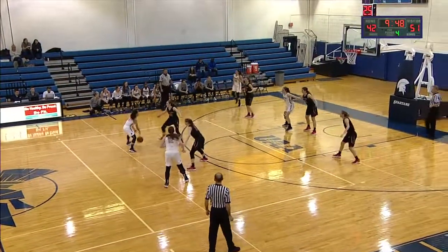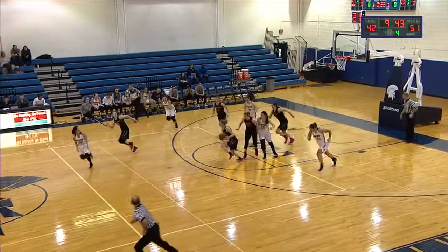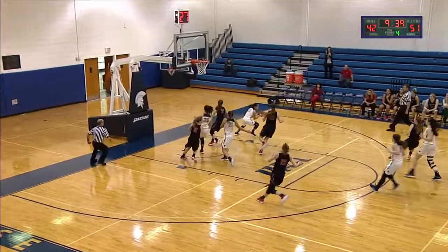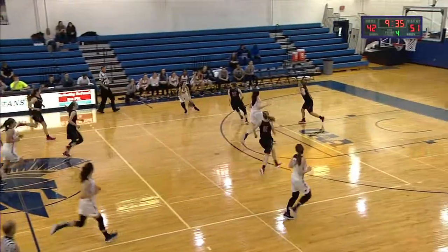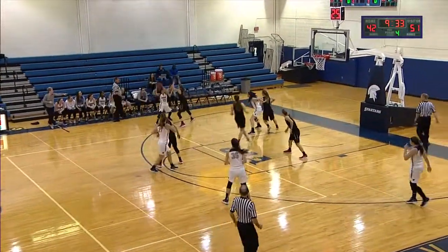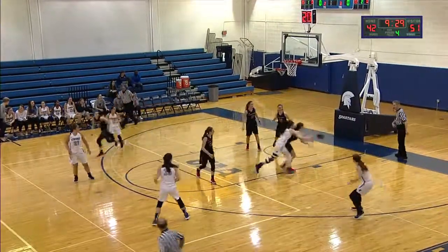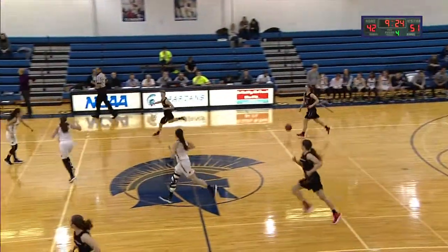Coming out of that quarter break, Tartans with a quick bucket. Back cut into a double team. Here come the Tartans. Alicia Marie Gonzalez steps in, draws the steal. She'll go the other way, looking for a teammate. Working inside against Grossman. Shot was blocked. Maddie tried to get it back. Victoria Avery with the block shot.